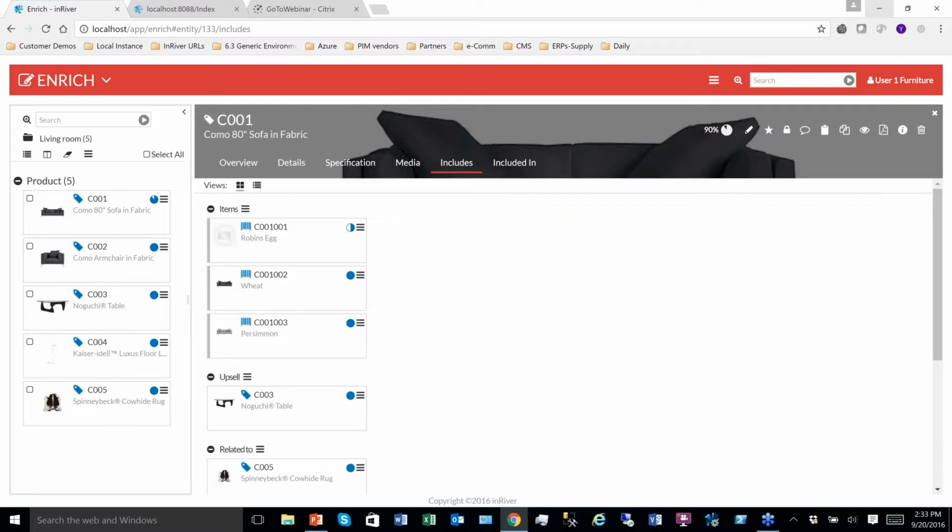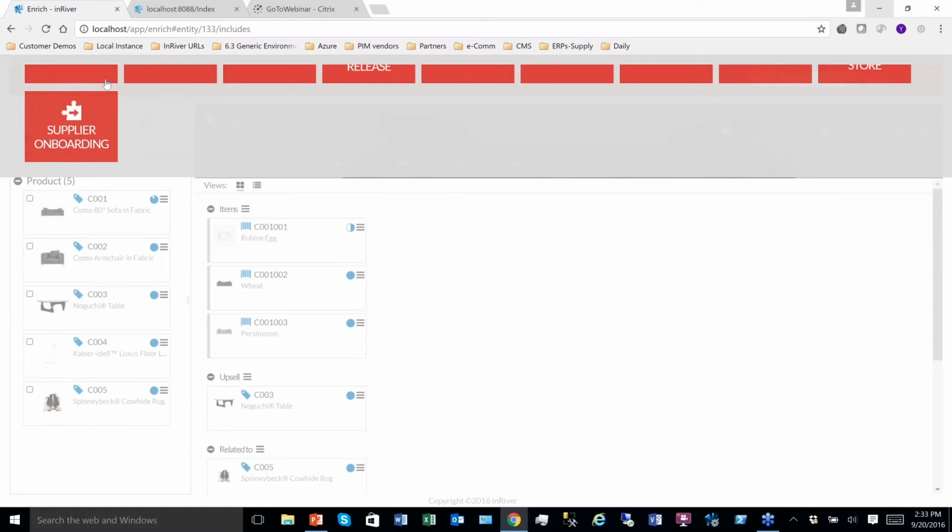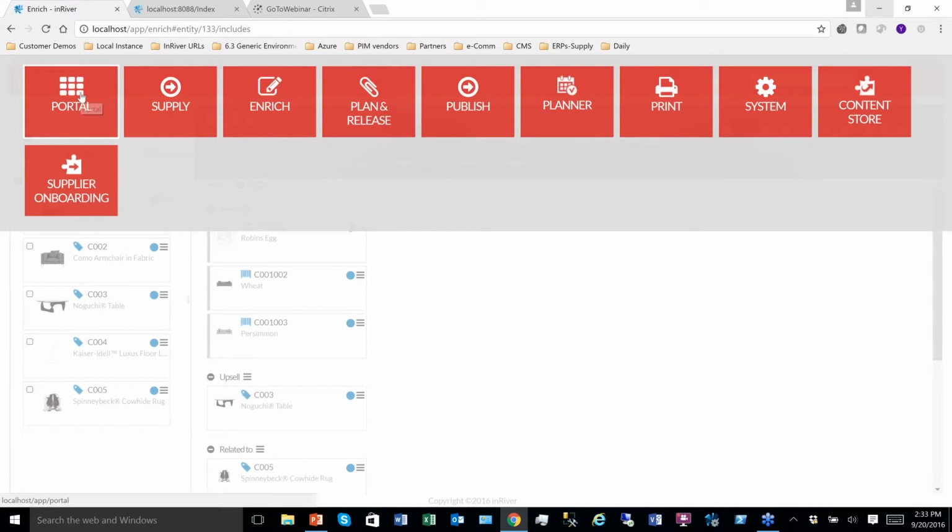So I'm going to take a quick pause. What I walked you through quickly is the portal where the user can come in and start taking action. It really starts with the supply. Data comes from your ERP system, a SKU gets created, and a user goes through the enrichment process, adding digital assets and managing your taxonomy.